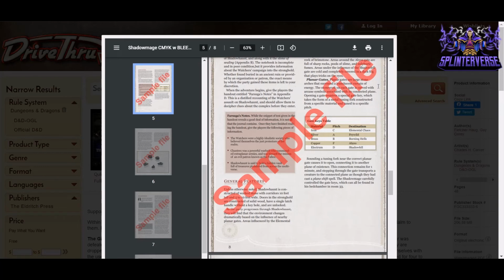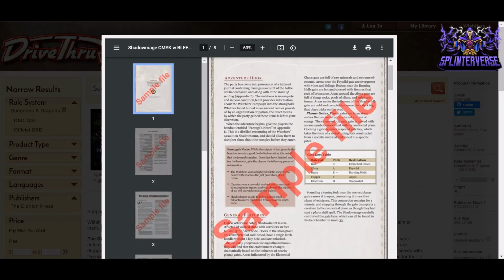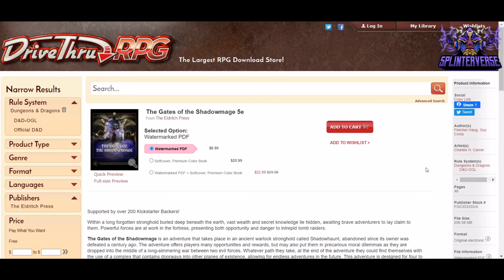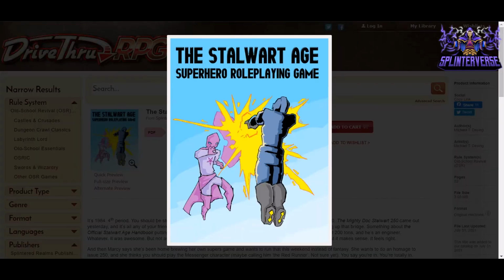So I think this is a great locale to consider if you want to extend your campaign into all directions involving planes. I mean, you've got sort of almost like a Doctor Who TARDIS available to you to take you to the different places. And you can get it as a print-on-demand book. So take a look at Gates of the Shadow Mage.